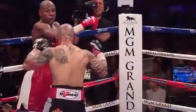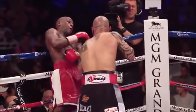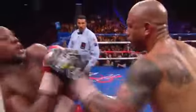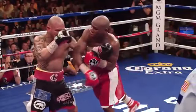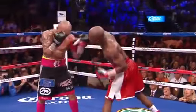Cotto had a little bit to say here. There's a shot by Cotto that got in. One of the better shots of the fight, but Floyd never takes the full brunt of any punch. Even in that case, he was leaning back against the ropes and got his head back. Look at this, he loads up. Boom! Look at the head of Cotto. Give Cotto credit for taking that shot.